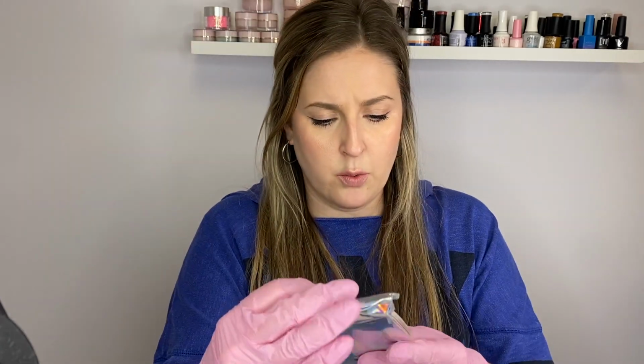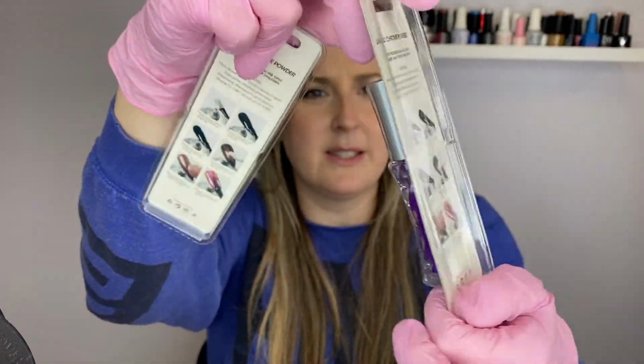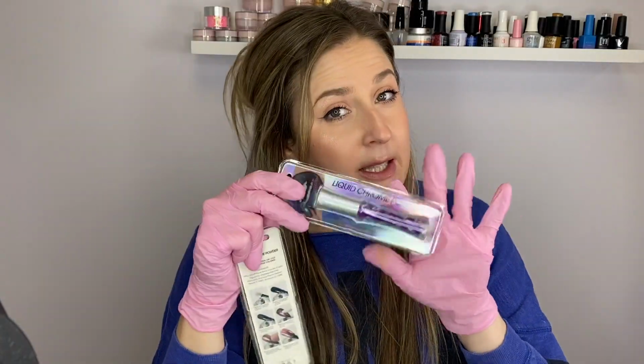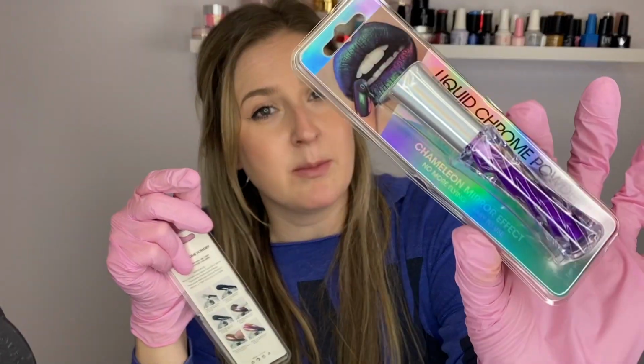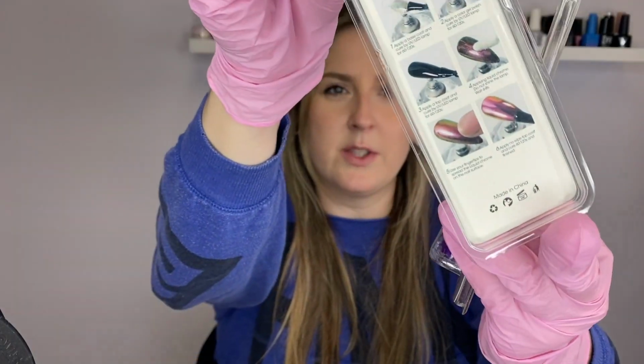Oh, we got some chrome. So we got chrome powder in this little container. This looks like lip gloss almost. I'll be careful now. Don't mix this in with your lip gloss. We don't want no nail supplies on your lips. But this one's purple and then this one's pink. Very cute. And then it shows you how to do it on the back. Never seen them in these types of containers before.